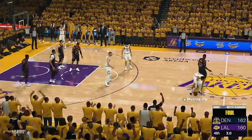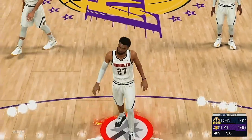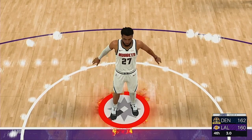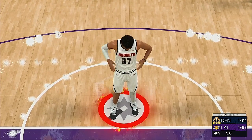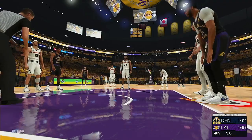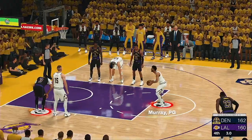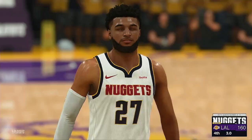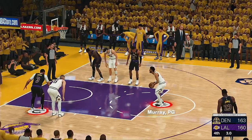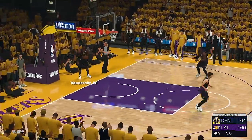Murray, and now an intentional foul. They need the ball back as soon as possible. Shooting for Denver, Jamal Murray taking two shots. Good on the first, and that makes it a 3-point lead. So he goes 2 for 2 at the line, and it's a 4-point ball game.